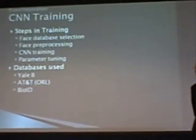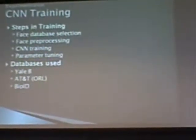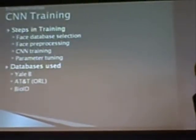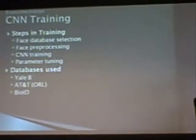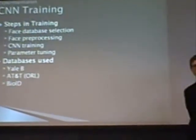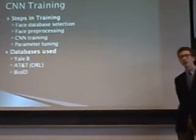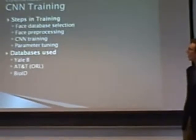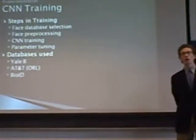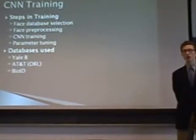CNN training, as I said, was the most time-consuming part of the project. I first had to choose a set of face databases from existing research. I then constructed a program to perform face pre-processing in order to normalize all the faces in the training set. I defaulted my algorithm to 32 by 32 pixel images and performed a variety of mutations on the images to artificially expand the size of my training set. I then performed the actual training and went through an iterative process where I tuned the parameters of the neural network training to produce the highest quality training set for my algorithm.